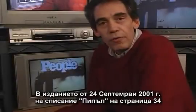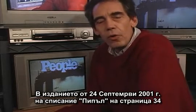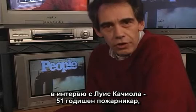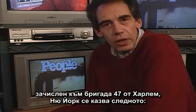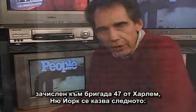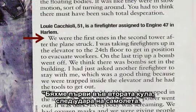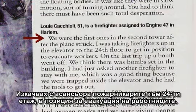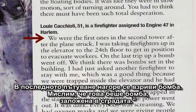In the September 24th, 2001 edition of People magazine, on page 34, an interview with Louis Cacciola, a 51-year-old firefighter assigned with Engine 47 of Harlem, New York, had this to say. "We were the first ones in the second tower after the plane struck. I was taking firefighters up in the elevator to the 24th floor to get in position to evacuate workers. On the last trip up, a bomb went off. We think there were bombs set in the building."